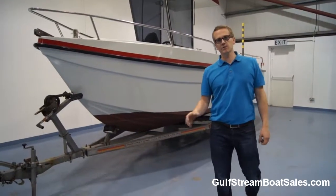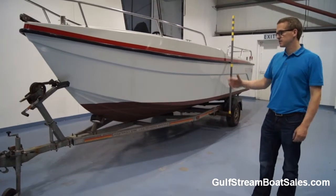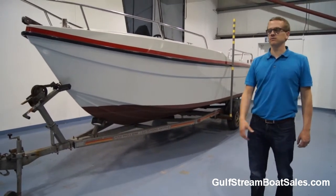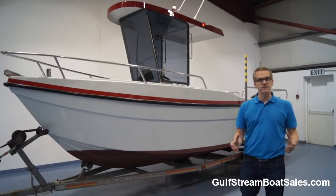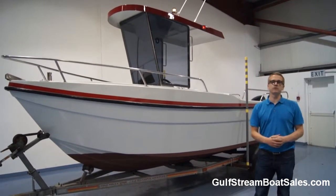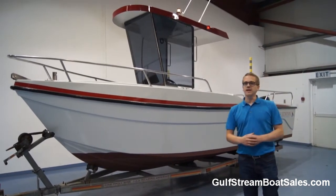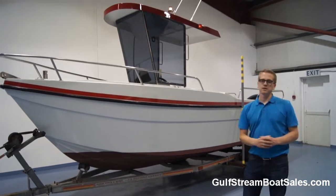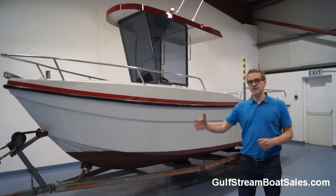The boat comes complete with this single axle SBS road trailer. It's a UK spec trailer. I've towed it maybe 40 miles to bring it into the showroom here without incident. So it's towing really well. So there you have it. This is a 2001 Redfinn 6000, extensively modified and improved in 2013. It's fitted with a 2004 Evinrude 75 horsepower E-Tech engine. Comes complete with a SBS UK spec road trailer, and the boat is in fantastic condition throughout.